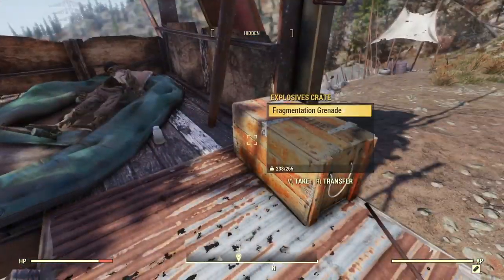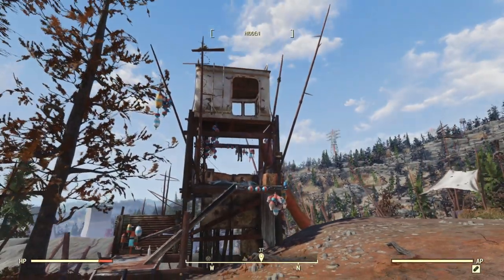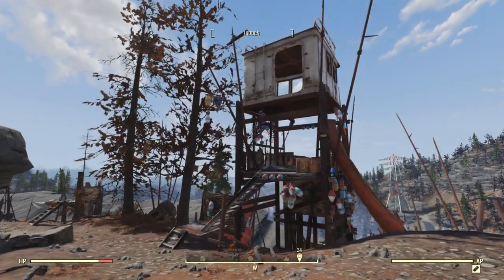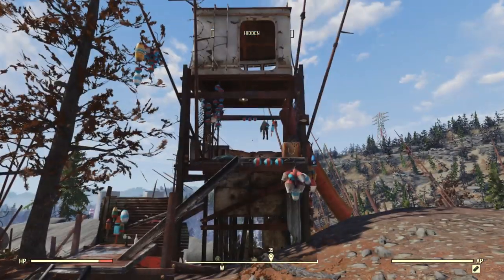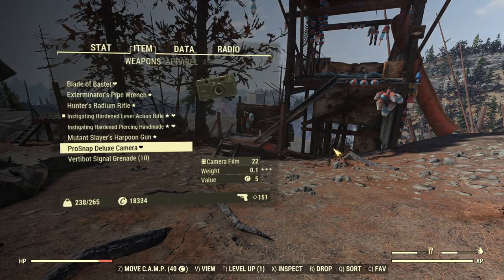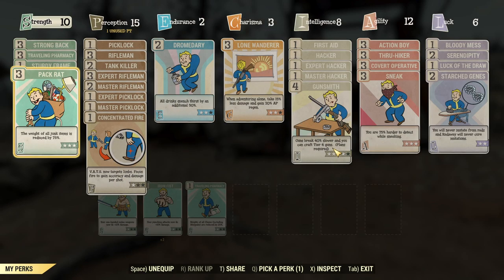Well, I can't get up there. I really like that bell. I just like the sound of it. All right, well, we can't get up there. Let's see, do I have any perks? I guess I have some leveling up to do. So there's this whole business of getting mutations.